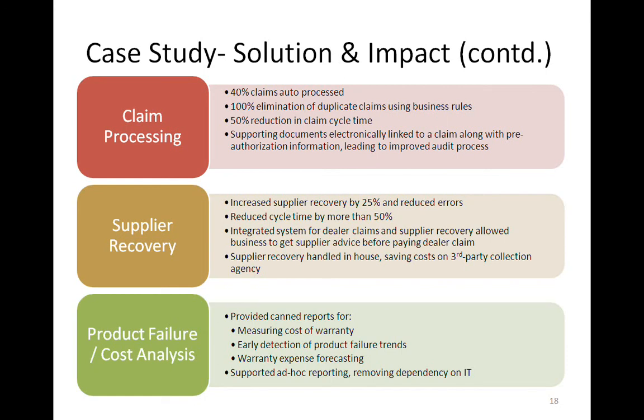Right. Thanks, Roshan. Duplicate claims elimination, reduction in cycle time, 50% or more there, and also the ability to attach documents electronically or pre-authorization information has made the whole process of explaining what happened post facto a lot simpler, the auditing process. They were able to increase supplier recovery by over 25%, reduce the errors, improve the relationship there, reduce disputes. The cycle time also went down by 50%.